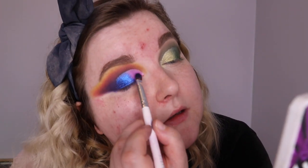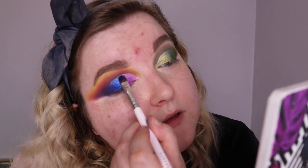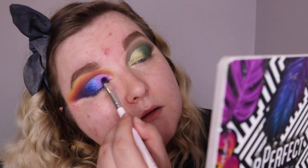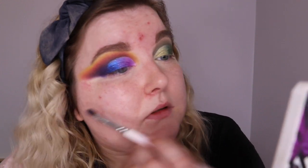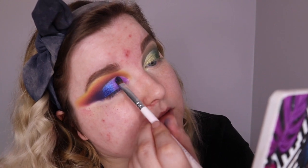Ooh, it's very nice. Yes, it looks a bit stupid right now, but just give me a moment. I'm gonna put some of that So Disguise back on the brush and I'm just gonna pat it over the blue and hopefully get this blend on. There we go. Oh, that's so nice. I'm really liking this. Wow.